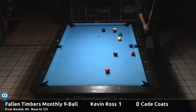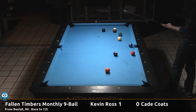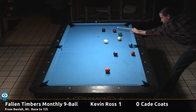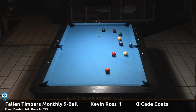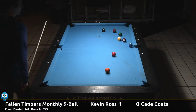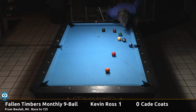The old golf players know this shot. Yeah, just a little bit short there of hitting that. And Cade is now on 2. And if the 4 passes the 6, you may see Kevin try to run out here.